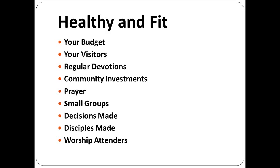Poor growth for a church is less than 2%. Fair growth is 3 to 5%. Good growth is 6 to 8% growth per year. Excellent growth is 9 to 11% per year. Outstanding growth is 12 to 15%. And incredible growth is 16 to 20% growth per year.